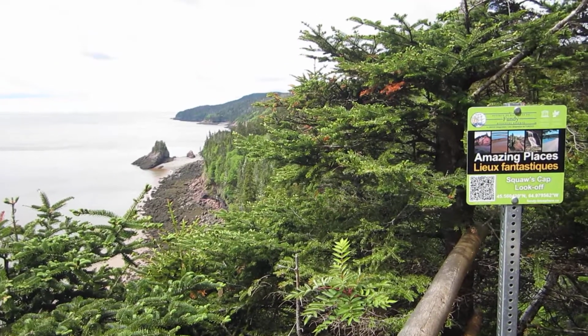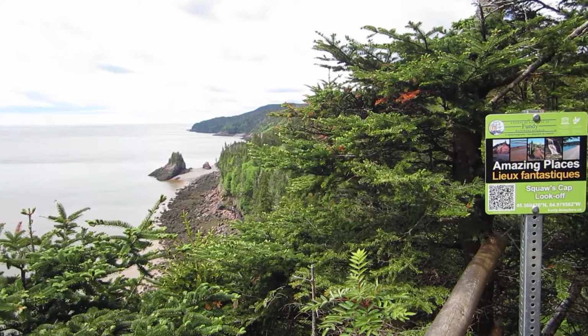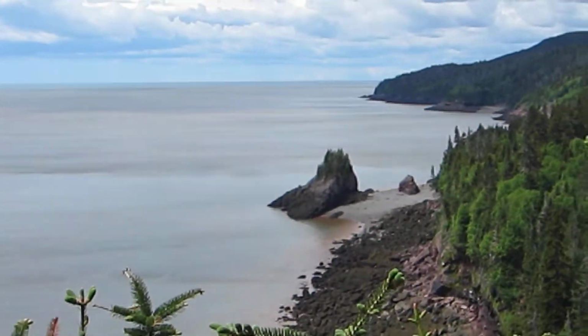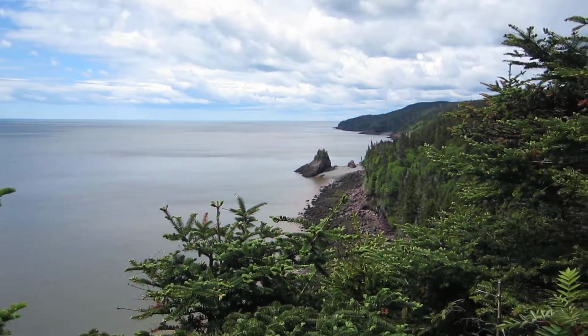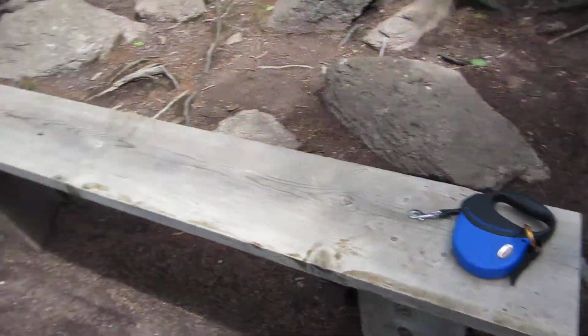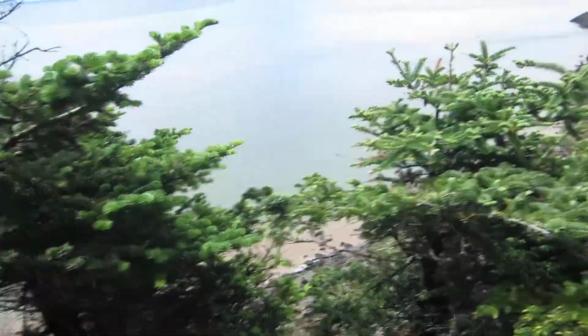Now we are at the famous Squaw Cap lookoff. See the Squaw Cap right there. I've done lots of photos of this area. Quite a picturesque spot. Nice, beautiful place to stop and have lunch. There's a little bench here and a fence to keep you from falling off of this cliff here.